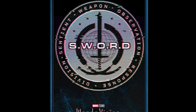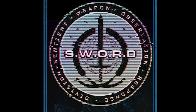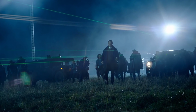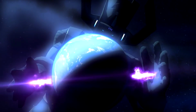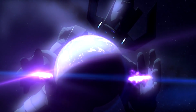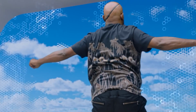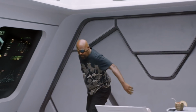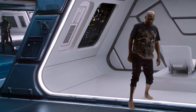The MCU SWORD acronym actually stands for Sentient Weapon Observation and Response Team. So it sounds like within the MCU, Nick Fury creates SWORD to monitor superpowered people, which will also include mutants eventually, the X-Men characters, much bigger threats from outer space like the Celestials, eventually Galactus once we get to our Fantastic Four movies. We're just getting the teaser right now, so we'll learn more about what SWORD has been doing this whole time, but it's all tied to that Nick Fury SWORD space station that we saw in the Spider-Man Far From Home post-credit scenes.